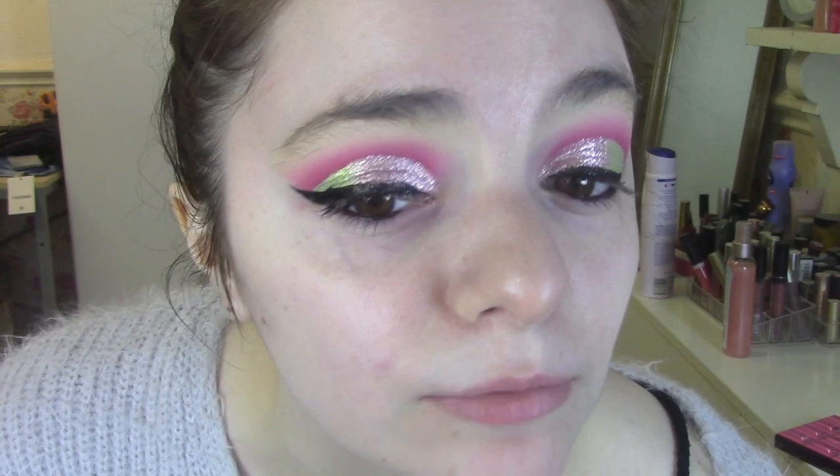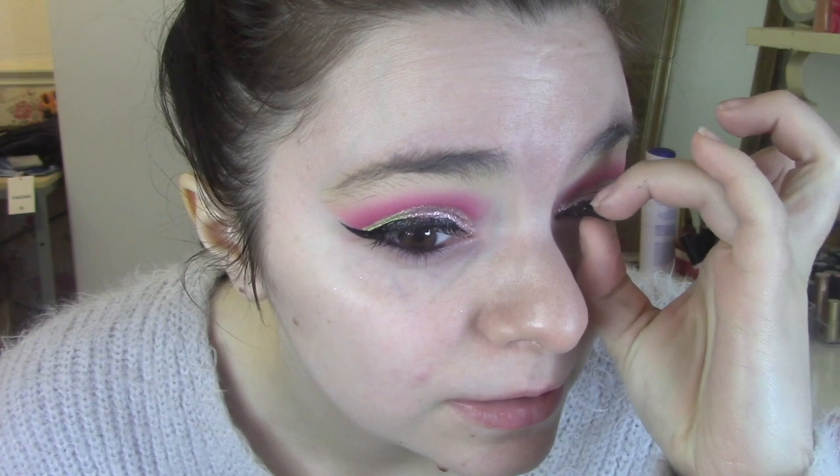So I'm not sure how I feel about that liquid liner. I've applied it dreadfully. I don't know if that's down to me being incompetent or if it's perhaps not the easiest eyeliner to use. I mean, it is pretty opaque and thick. The colour payoff is pretty good. I need some more practice with that, I think, so I'm going to have to get back to you on that one. But colour payoff's pretty good. Very black and intense, certainly.